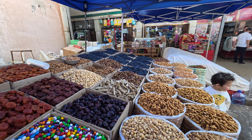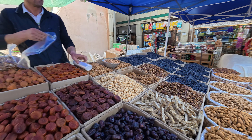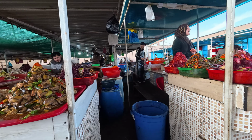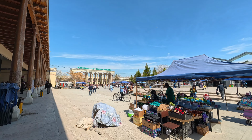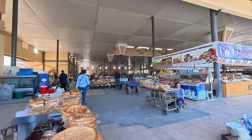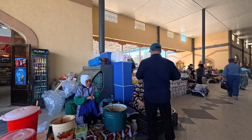Just so good. Just look at the dry fruit variety. And it's very, very cheap. Just look at the variety. And we got like 1 kilo of that and 500 grams of this for less than $8. There are these salad bars here. There is a whole party going on in the Bukhara Central Market. There are brooms at that end. Bread maker. And a whole complex of fruits. This is the Sumalak.